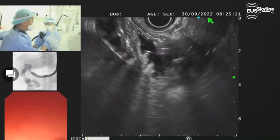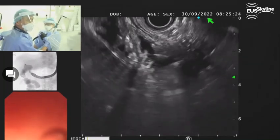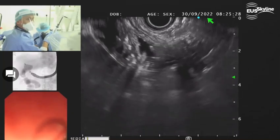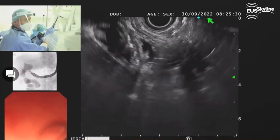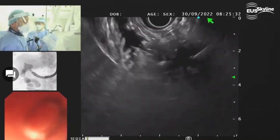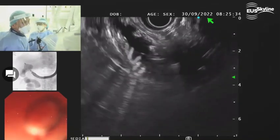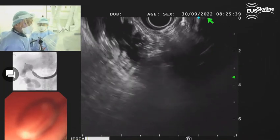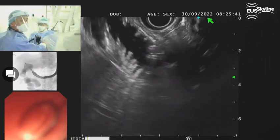Okay, I'm going to push the stent a bit deeper because I feel I'm not in a great position and I cannot see my EUS view very well. Okay, hold it. Just it. And I'm going to open my stent further.